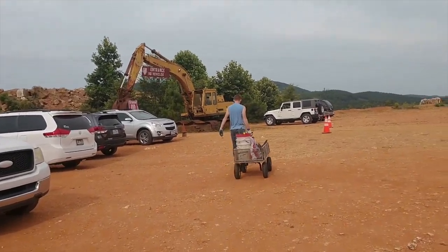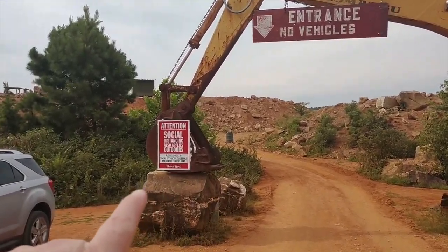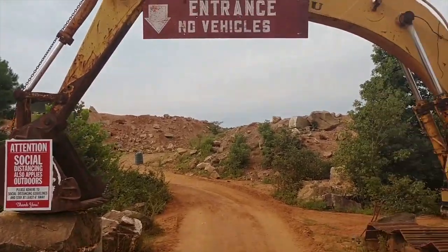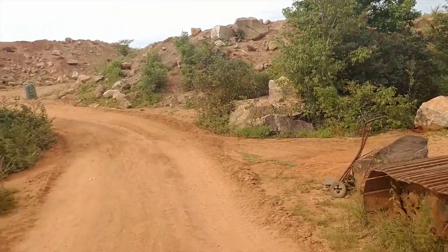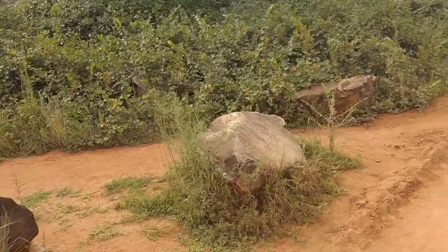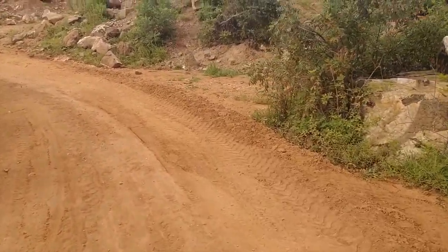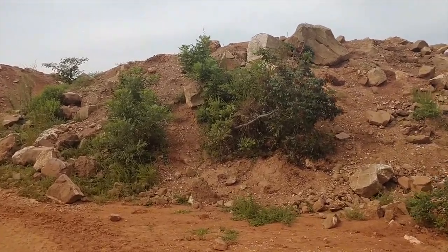Yeah, let's go do it. So here we go, about to go through. Social distancing applies outdoors. Try to stay 6 feet apart from each other. And walk through. Lots of big rocks on the sides. Old tailings piles right in front of you and to the right over here.